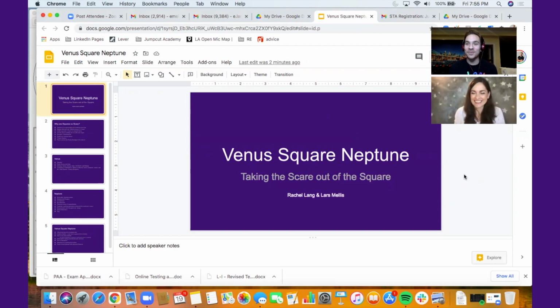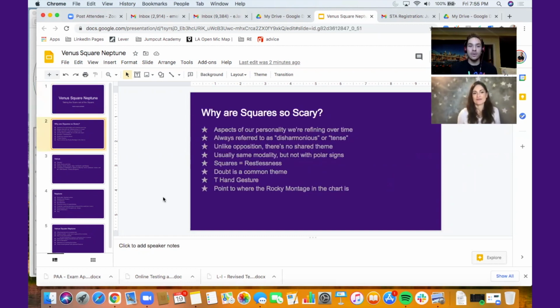So we're jumping right into it. And here is Venus square Neptune. Let's go ahead and first of all, like we always do, just delineate really quickly why squares are so scary. You go for it. All right. Well, first of all, for those who are new to astrology, a square aspect is when two planets are 90 degrees away from one another. So think about a 90 degree angle.